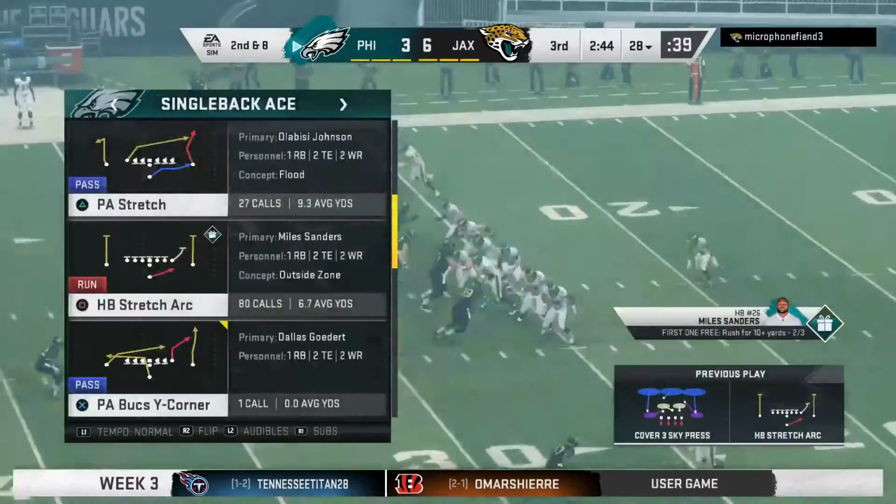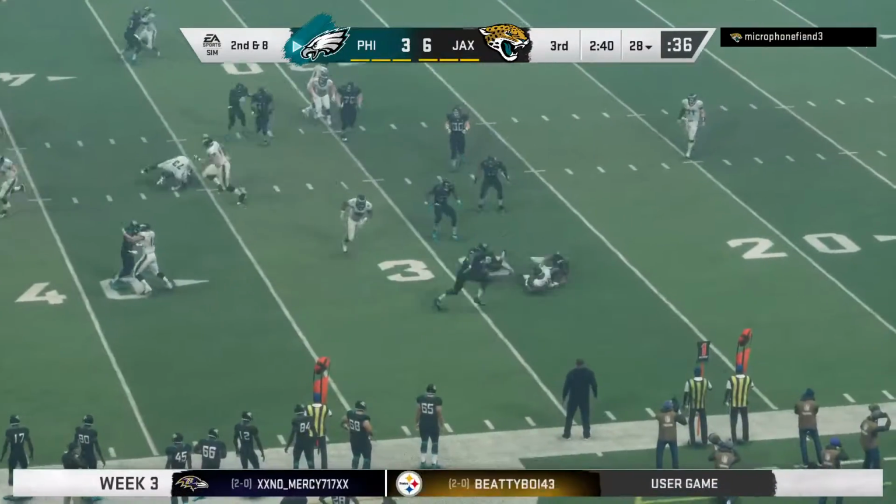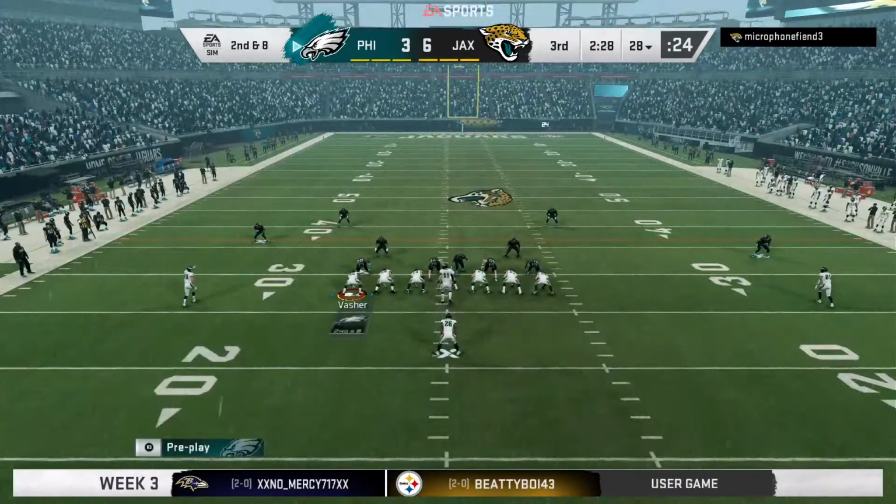Brought down about the 28. He was brought down at the 28-yard line. A gain of 2. The last run good for 2. Here's 2nd and 8.